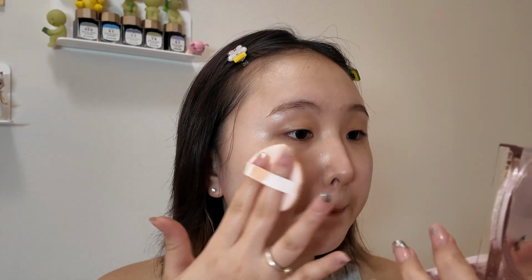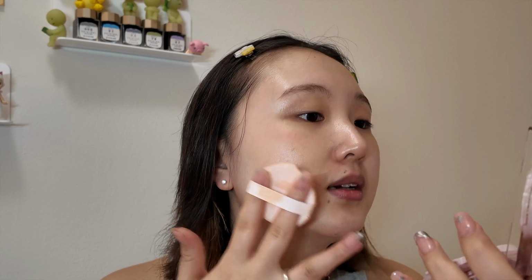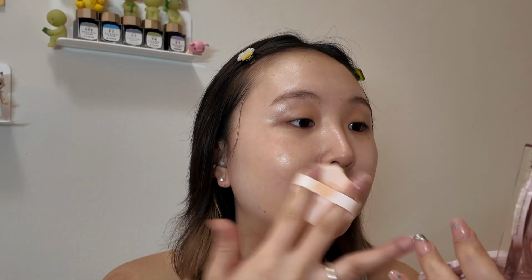And then I use the Clio Kill Cover Mesh Glow Cushion in the shade Linen. I usually don't put a lot of foundation on, so I literally just take one dab to cover my cushion and that's it. And I layer this thinly all across my face. I do that because you'll find that just one dab of that product really is enough.